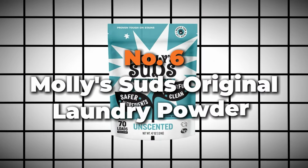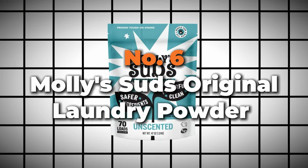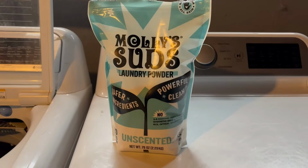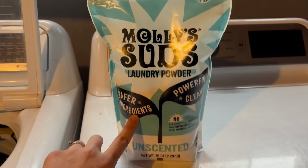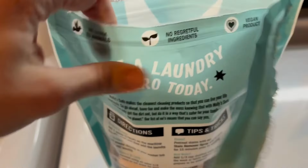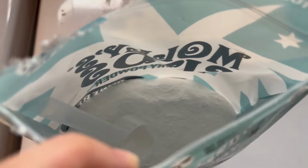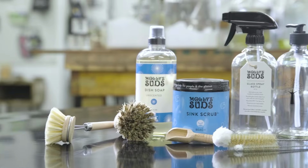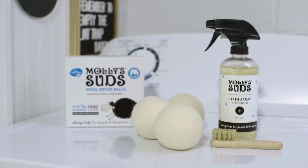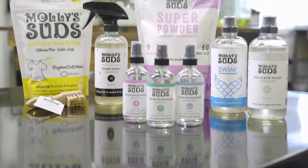Number 6 is the Molly's Suds Original Laundry Powder. This is the best powder detergent on our list. This detergent is made with just 5 natural, non-toxic ingredients, and if you have sensitive skin or allergies, you don't have to worry about any irritation from it. It's free of synthetic fragrances, dyes, and harsh chemicals, so you can trust it to clean your clothes without irritating your skin. One bag gives you 70 loads, which is incredibly efficient for how little you need to use per wash.